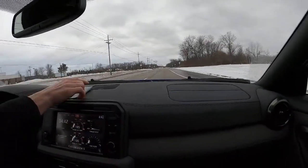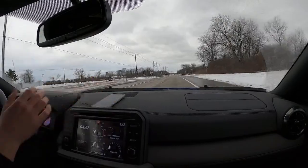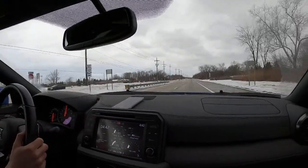Making sure that cop is still stationary back there. What's that? Oh, there's a cop back there? Yeah.